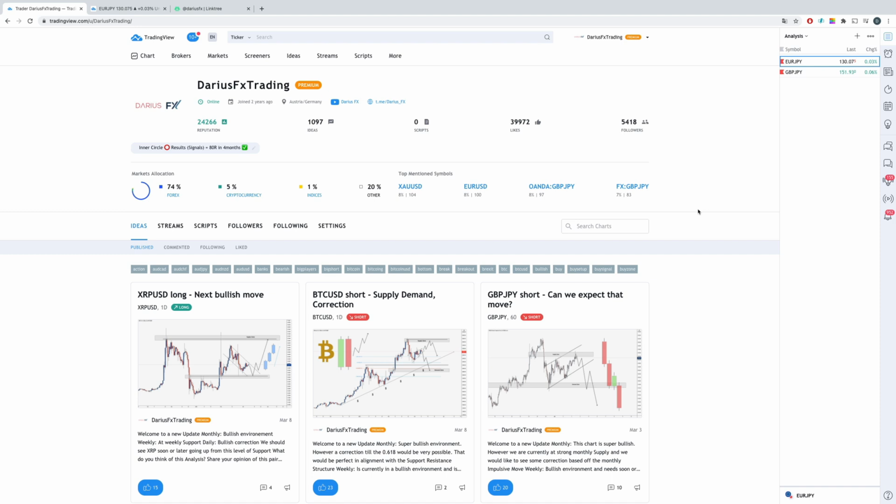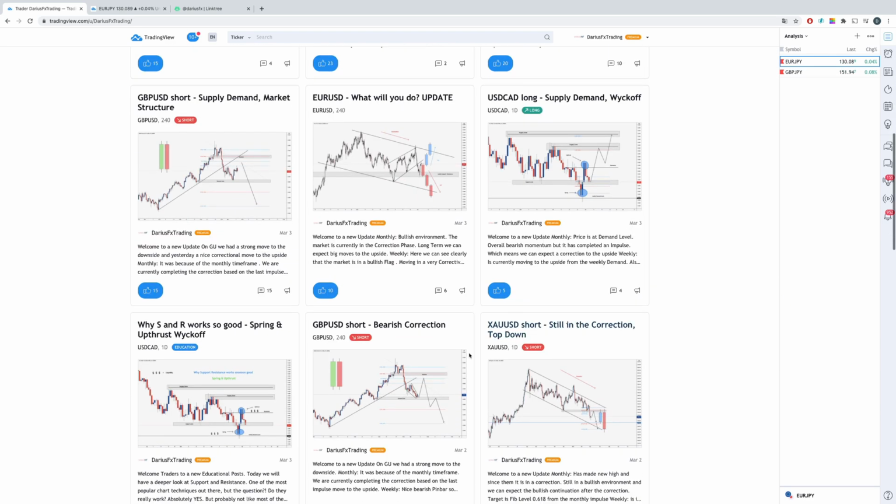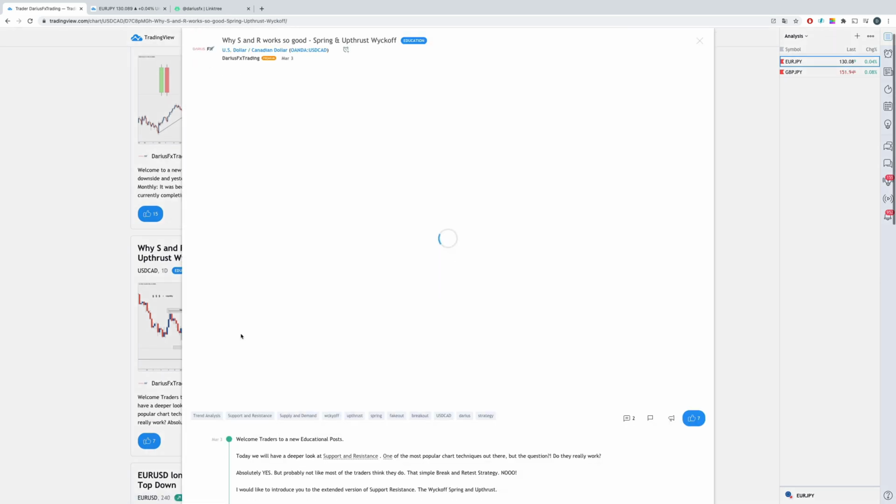My name is Darius, and today I would like to show you two full breakdown analyses for the EURJPY and for the GBPJPY. I'm going to use my supply and demand technique for that. As you all know, I don't like that normal retail trader stuff like support and resistance. Of course, I also use support and resistance, but a little bit differently, so I already explained it over here on TradingView.